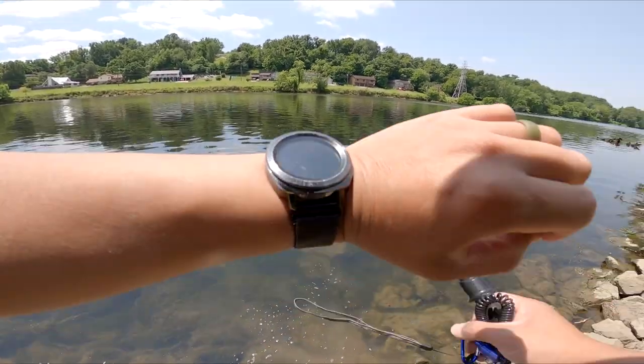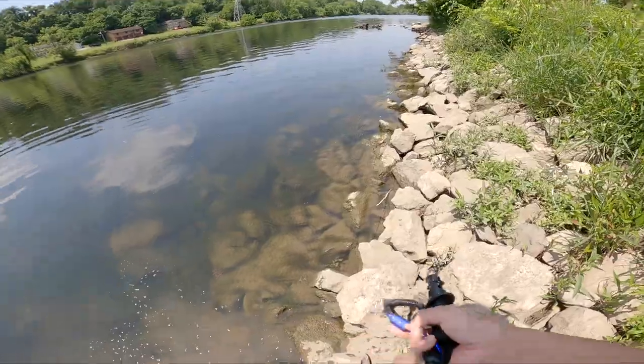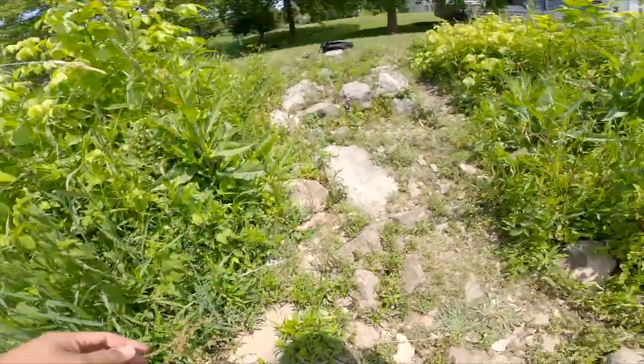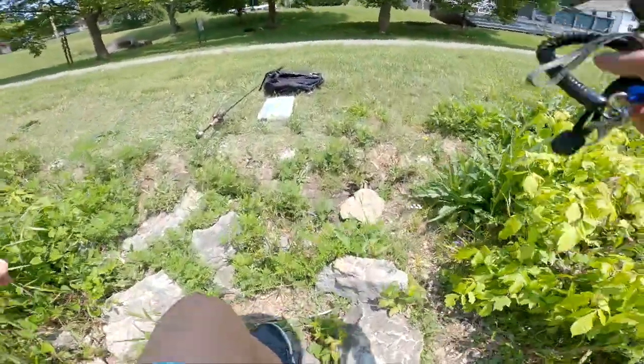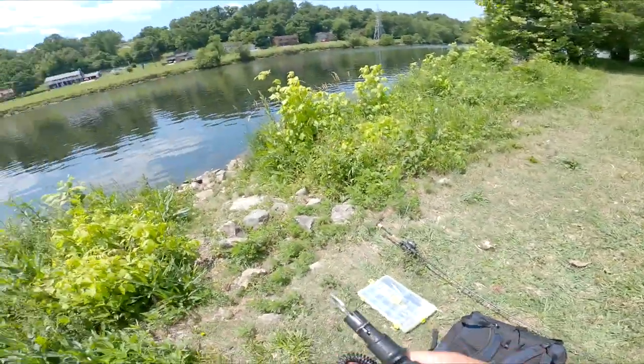Shoo-wee. Time check. It's 12:40. Took me about 30 minutes to catch this fish. And I thought it was a freaking bass, but it was just a big ass bluegill. Let's go. This is what I'm talking about.